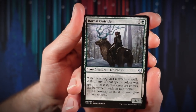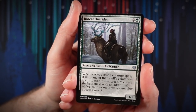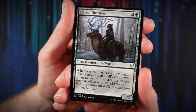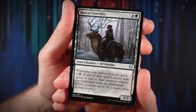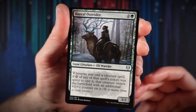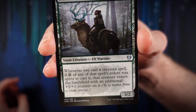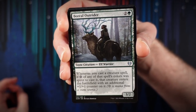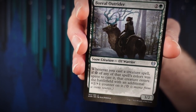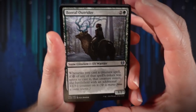The Boreal Outrider. Elf Guard. Another snow creature. A 3-mana green elf warrior. Whenever you cast a creature spell, if snow mana of any of that spell's colors was spent to cast it, so one snow mana in this case, that creature enters the battlefield with an additional +1/+1 counter on it. Cool. So it makes creatures cast with snow mana more powerful. I like it.